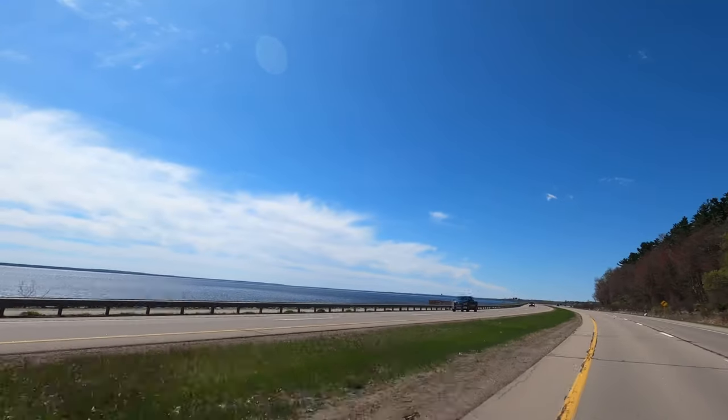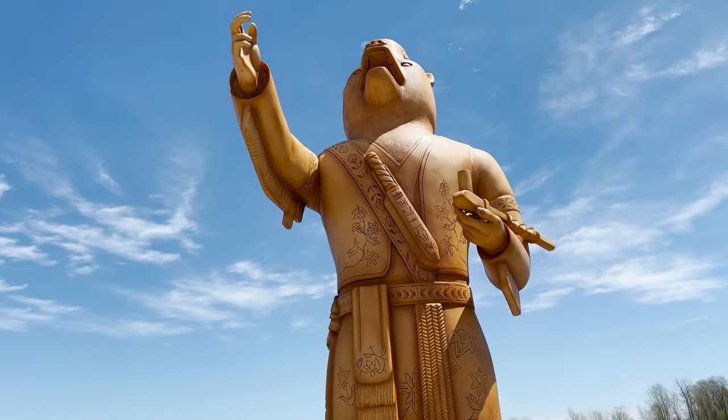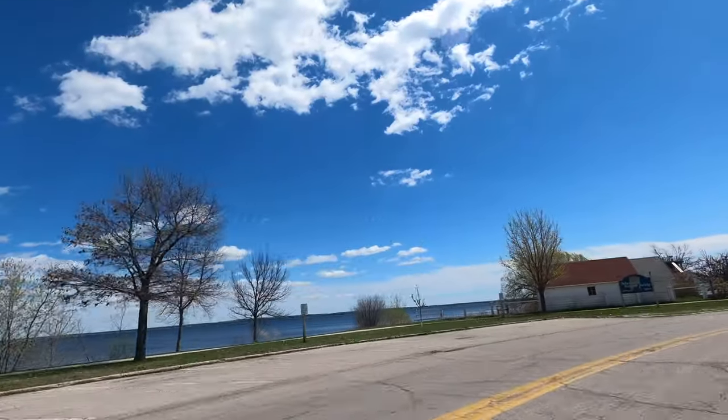So now we are on the west side of Lake Michigan, still in Michigan, but heading down towards Wisconsin. Now, as we head down through Wisconsin, we're planning on making stops off in Green Bay and Milwaukee as we head back towards Chicago.